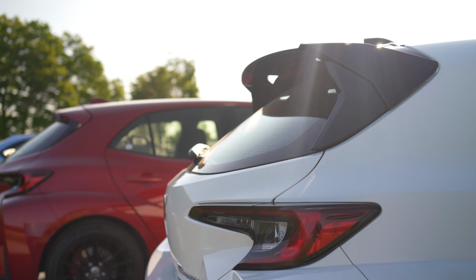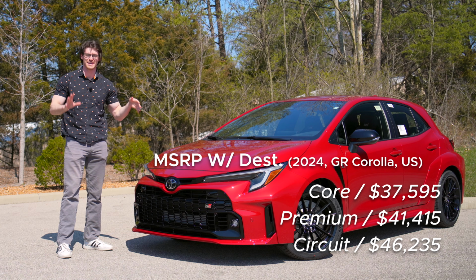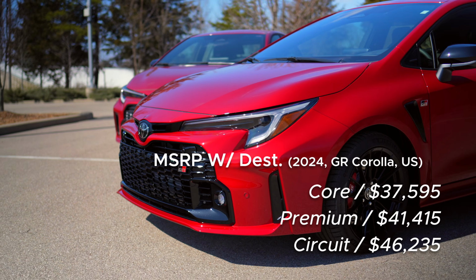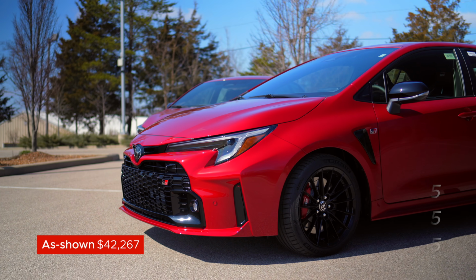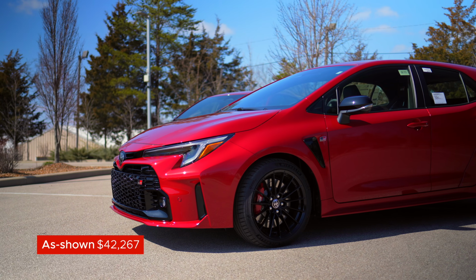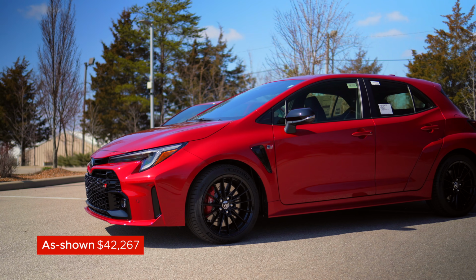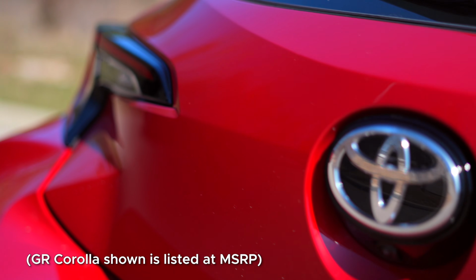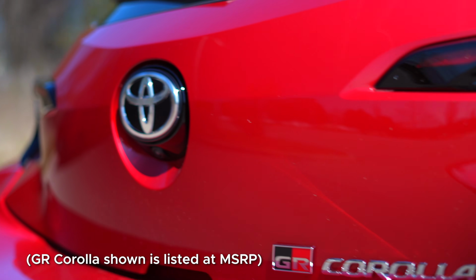But most importantly, the sticker price of the Premium is $41,000 after destination. And that actually means something. At the start of 2023, the norm was $5,000 or $10,000 over MSRP. But now avoiding markup is pretty attainable, with the average probably being a little bit above depending on your region.